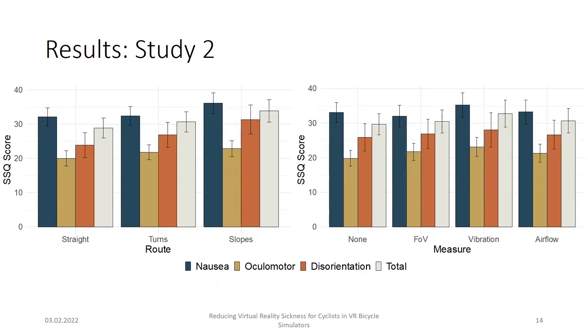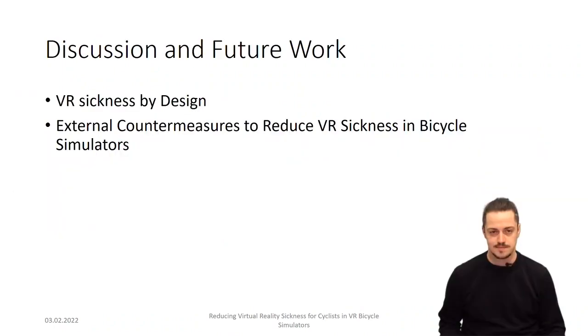We found that airflow is the most efficient method to reduce VR sickness based on the subjective feedback, and found that cycling along a higher number of axes induces higher VR sickness. We also discovered that the 3 investigated countermeasures were comparably efficient for reducing VR sickness.